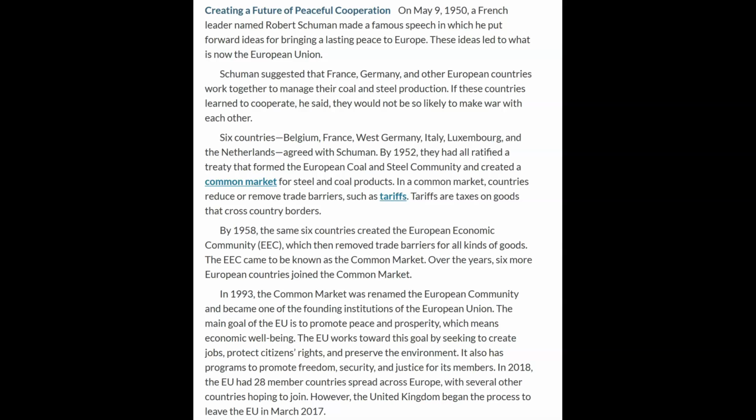6 countries, Belgium, France, West Germany, because at this point, Germany is split into 2, West Germany and East Germany, Italy, Luxembourg, and the Netherlands agreed with Schuman.